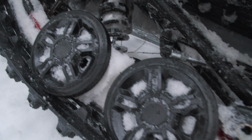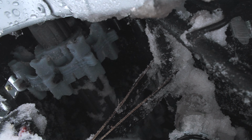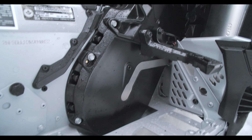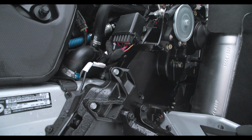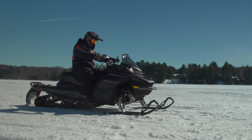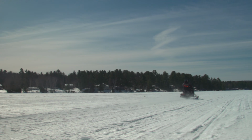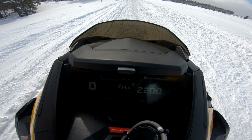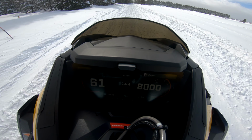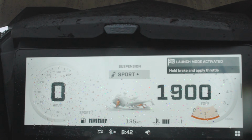Here's a new feature you may never come to appreciate. The drive axle is splined, allowing for quick and much easier track swapping. You can remove the track without opening the chain case. Okay, so here's an interesting deal from Ski-Doo. Remember when the Mach Z returned 2 years ago for a 1-year hiatus? Well, it had launch control, and so does the yellow guy, the two-stroke turbo, and now the Ace 900R in the Renegade has launch control.